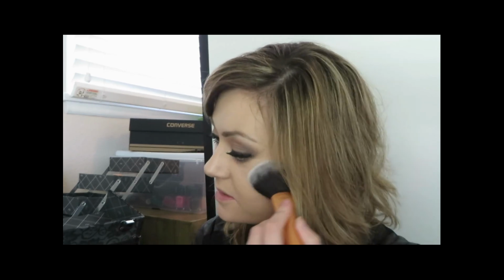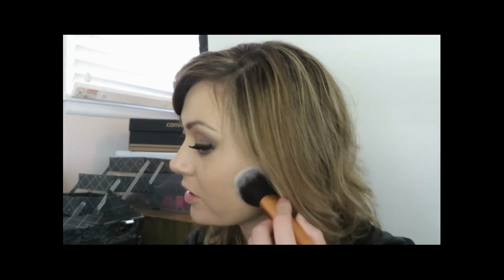Taking the Real Techniques brush, this is the powder brush, and a little bit of my Inglot powder while I'm waiting to get my items from my company's pre-sale. I'm getting a setting powder with some color.